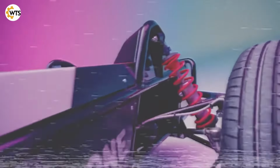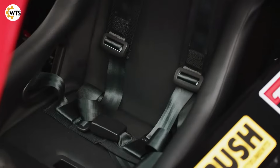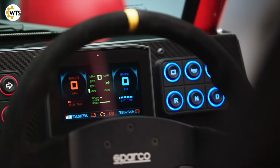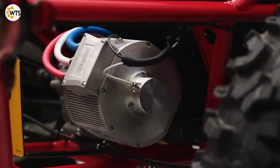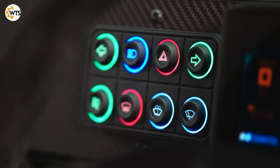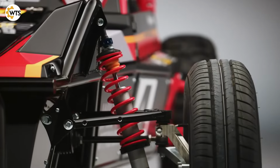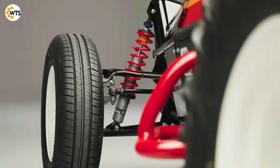The Tamiya Wild One MAX, originally a popular remote-controlled car in the 80s, has been reborn as a fully functional vehicle, and what a vehicle it is. This electric two-seater can reach speeds of up to 60 mph and offers a range of 124 miles on a single charge. Officially classified as an electric quad, it's road legal and can be driven on public streets.